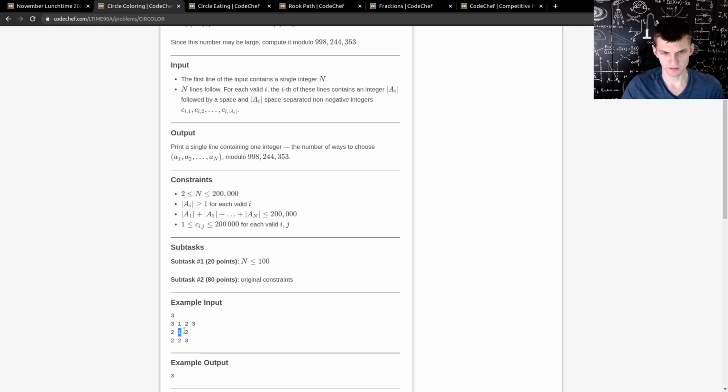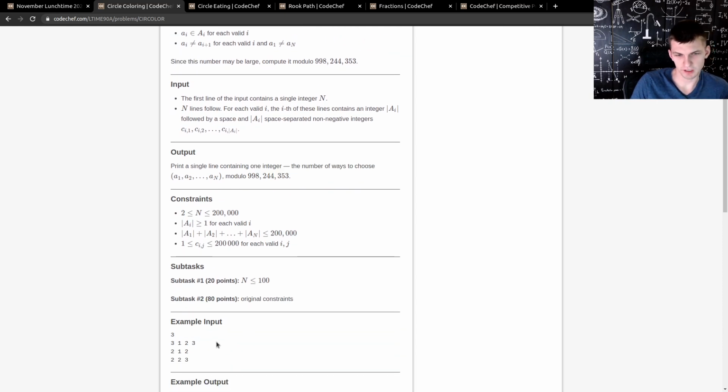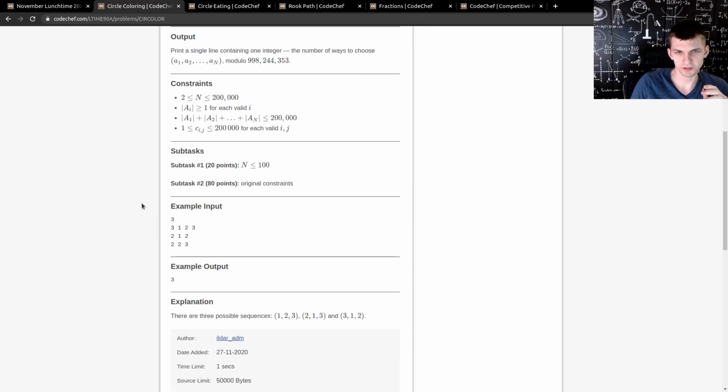Okay, there are sets, and I need to choose one element from that, then a different element from here, and so on. That might be inclusion exclusion, if we care about equalities. For each of them, dp of that element is 1. Then for you, dp is... Why is this not trivial? Why shouldn't I say that dp to take this element is the sum over all elements other than itself? dp for each of those will be 1.